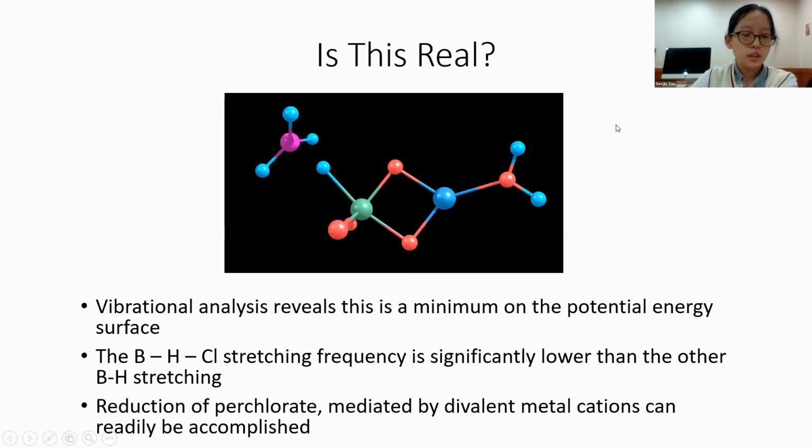We conducted additional vibrational analysis, which revealed that this is indeed a minimum on the potential energy surface. The stretching frequency of the boron-hydrogen-chlorine bond was significantly lower than the other 3 boron-hydrogen bonds. This indicated a very stable interaction. Overall, this whole picture validates our proposed hypothesis.